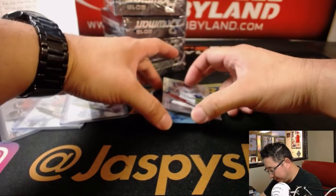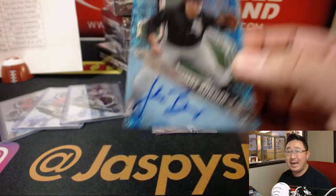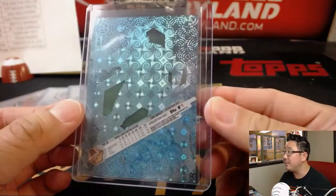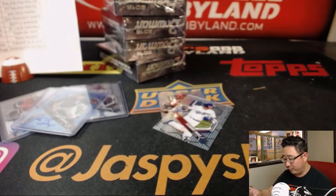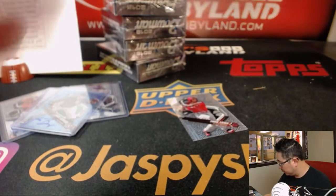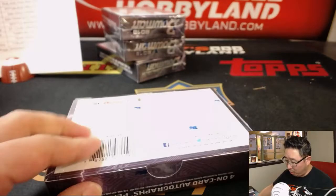And behind Kybert Ruiz is the nicest refreshing parallel here. Ocean Blue, Jake Berger. 39 out of 75. Burgers. Going to the White Sox. Paul has the north side and the south side locked up. Nice. And we got Brennan Rogers, Purple Rainbow for the Purple Mountains Majesty, Rockies, with that. I'm going to go to Matthew and the Rocks. All right, four boxes to go. 16 autographs to go. Four autographs a box.